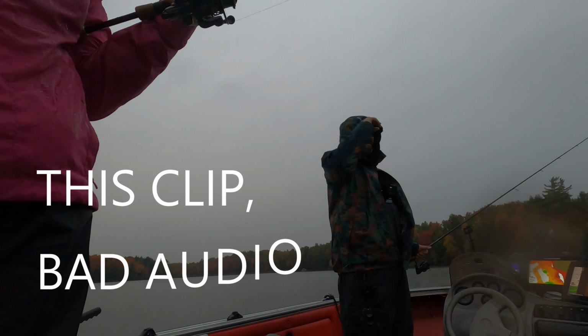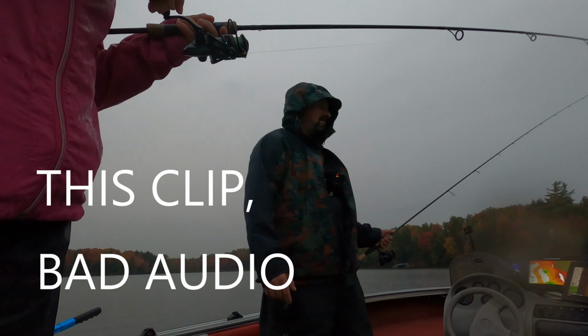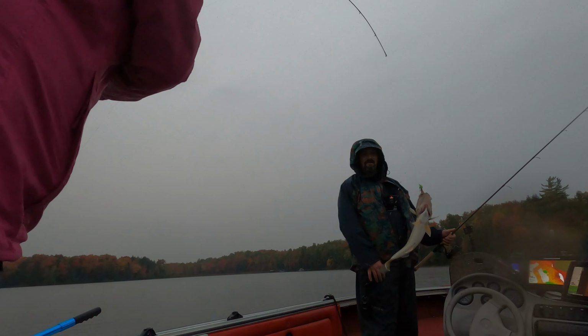Let's go, first fish. Oh yeah, walleye. You can lift them in there. Yes. There you go.